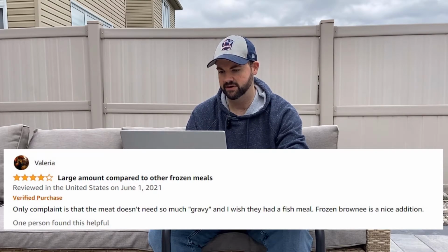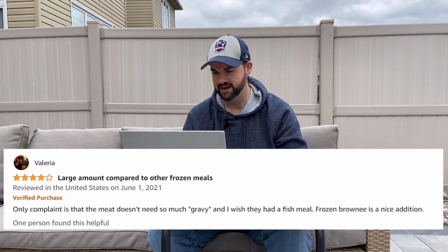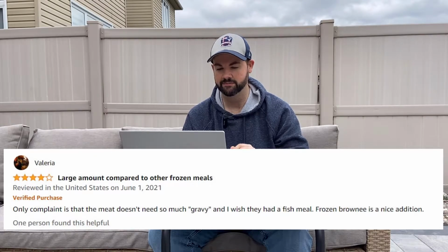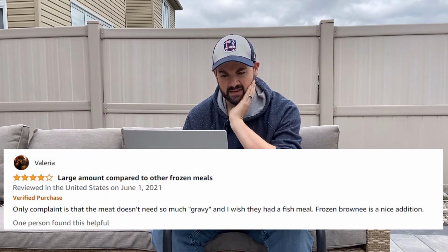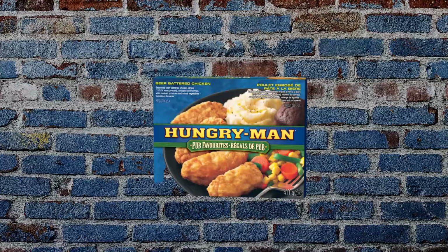Valeria gives this 4 stars and writes, "Large amount compared to other frozen meals. Only complaint is that the meat doesn't need so much gravy, and I wish they had a fish meal. Frozen brownie is a nice addition." 1 person found this helpful. What are these people rating? I feel like I'm living in Bizarro World and this is their corn. All right, we got 1 more meal to get through. Hopefully it will not contain any chicken or corn, but don't hold your breath.